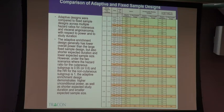When you look at the individual categories, once the interim is done, you can see the enrichment zone could be picked in only a quarter of those cases. Unfavorable would be about another quarter, and then promising and favorable would be about the bulk of it. So you still have a good chance of going to 200 patients anyway.